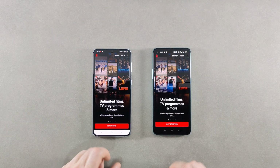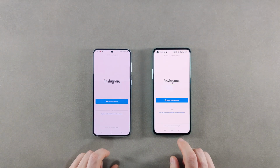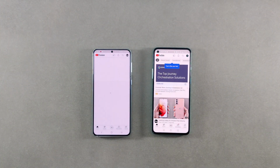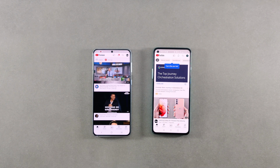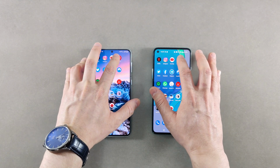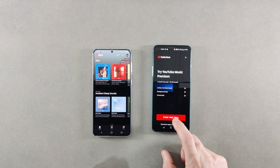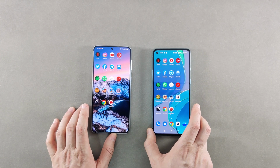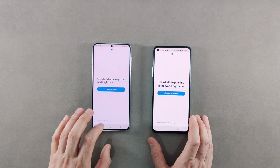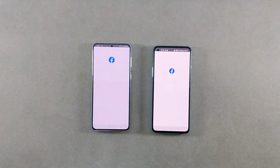For Netflix, it was definitely faster on the Samsung. We try Instagram. It was again faster on the Samsung. We go and open YouTube. Yeah, the opening was a bit faster on the Samsung, but OnePlus finished the loading faster. YouTube Music, again, it was faster on the S21 Plus. We go and open Twitter. Yeah, Twitter was faster on the Samsung. So it seems Samsung is taking the lead in general here.